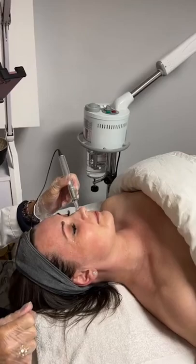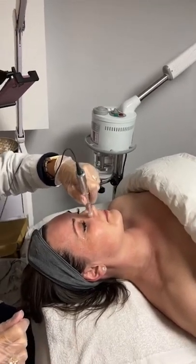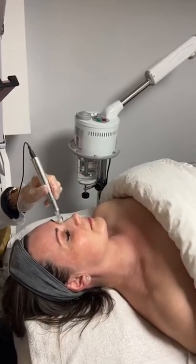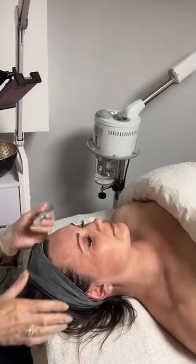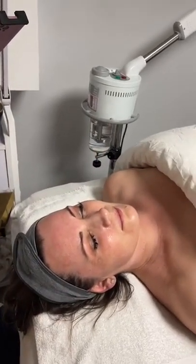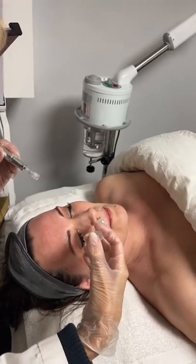And again, around the nose and the chin area, you see a reduction in the pore size. You tighten everything up through this treatment. Do lip at the same time. I'll tell you to tighten that up, but not yet.